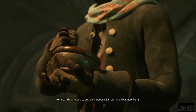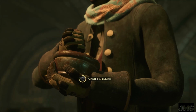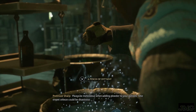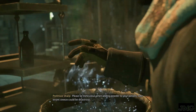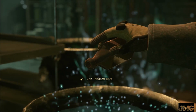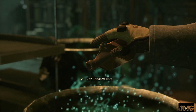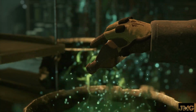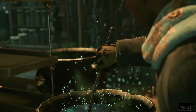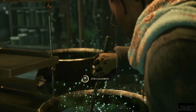Use a strong, even motion when crushing your ingredients. Looks like we're going counterclockwise. Please be meticulous when adding powder to your potions. One errant sneeze could be disastrous. Oh, we hold our breath. Ooh, three. Of course, it's the perfect amount. So now we're going clockwise.